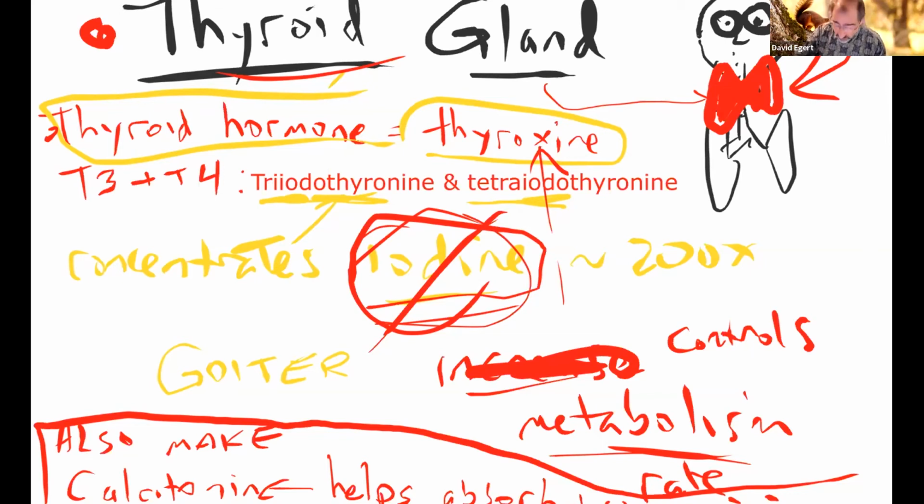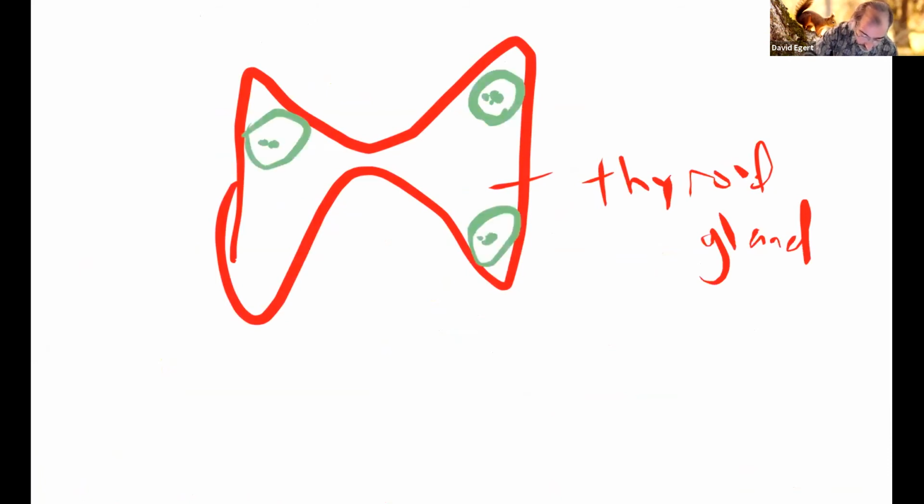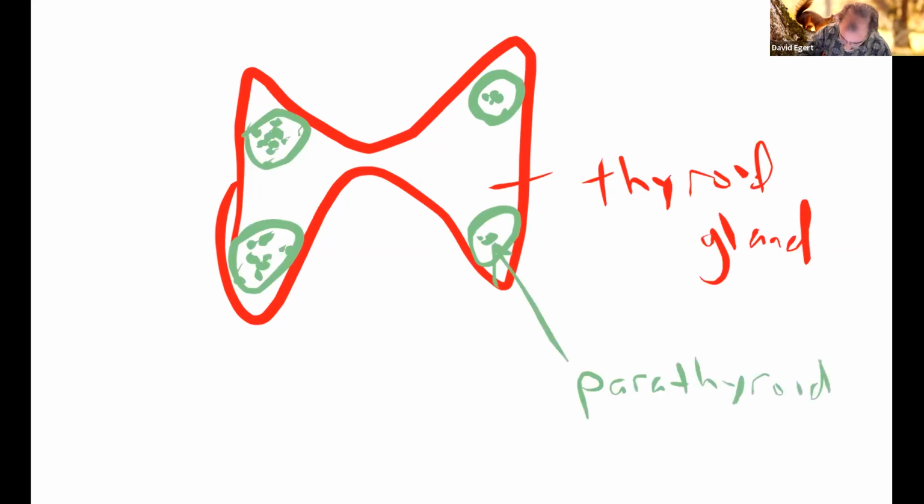When people had hyperthyroidism, they would surgically go in and cut out thyroid gland tissue, which would help with the hyperthyroidism. But then these people got horrible calcium imbalances where they were not having the right levels of calcium in their bloodstream anymore. What they realized was that there was another gland that sits on top of the thyroid gland. If this is the thyroid gland, there's usually four little pockets of cells, each in their own little encapsulated structure, on the posterior aspect of the thyroid gland. These are called the parathyroid glands, and they are super important for calcium balance.